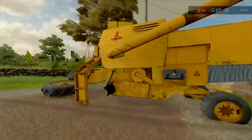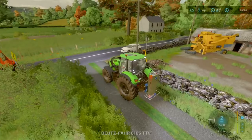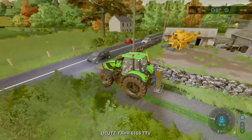Maybe an option to see if we can get one of these combines and recover them. Beacon's on.